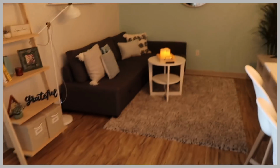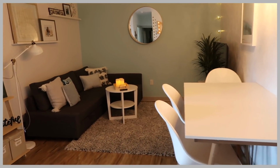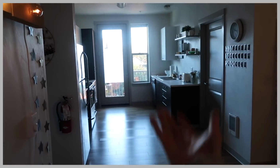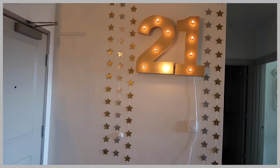We have a pretty open layout, so this is actually our living room slash dining room area. We hang out in here a lot, and then this also morphs into the kitchen. But I'll start over here on this wall. I still have my 21 decorations up for my birthday party.